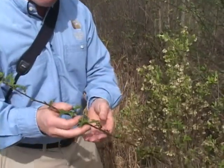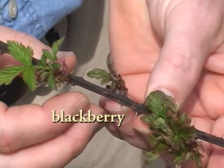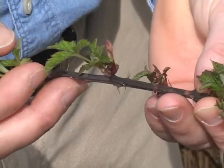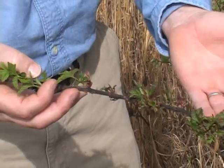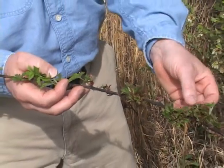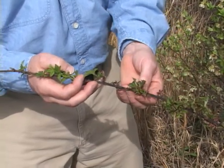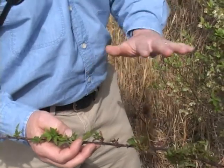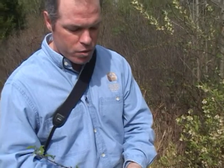And if we come over here, this is blackberry, and this hasn't produced flowers yet. There is a price to pay for trying to get to the berries on these sometimes because it does have these thorns on it. But the berries from this plant will be loaded with vitamin C. It's a great vitamin C resource for the different wildlife. If we look at these plants in combination, over 70 species of bird will utilize these for different food resources, as well as foxes and raccoons and a whole variety of mammals. So it's good habitat here at the preserve.